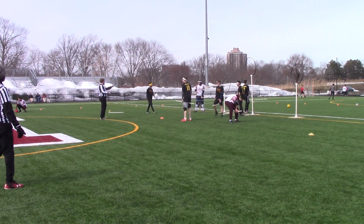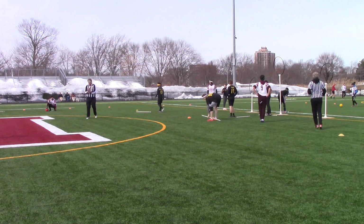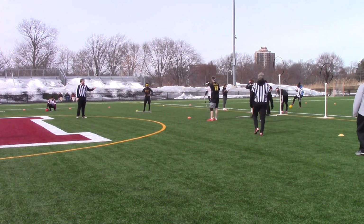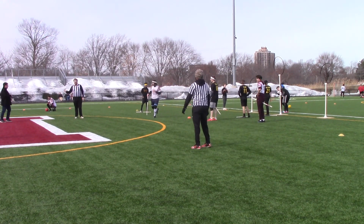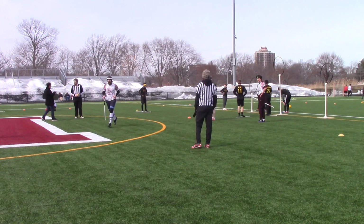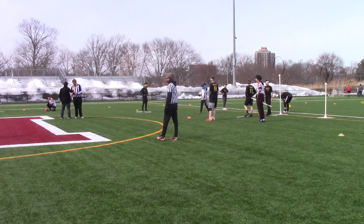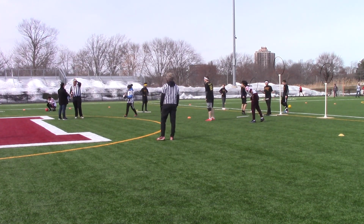And we have a call. This might be a moving illegal screen. Physical contact. Charging a player without the ball. Harvard, number 98. So that's going to be a second yellow. When you said pick, you can't. Illegal screen. Charging a player without the ball.